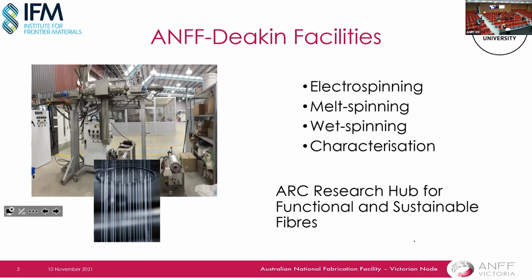So we recently got an ARC research hub for functional and sustainable fibres up and running that got accepted earlier this year. That's a $12 million project with 10 companies over 5 years. Within that, a lot of these companies are apparel companies and are not very well versed in the materials that they're actually selling and making, and they want to be more sustainable, so they come to us and want to know more.